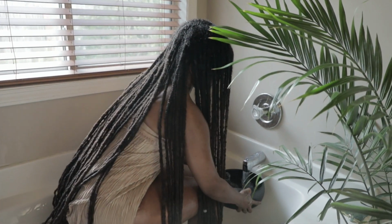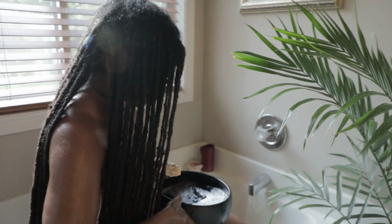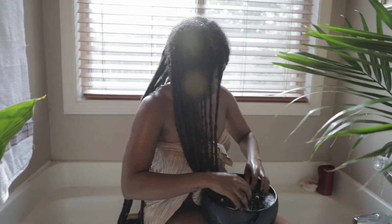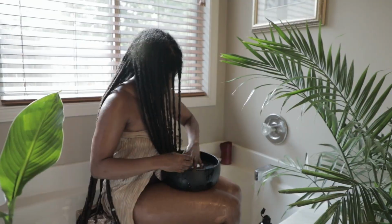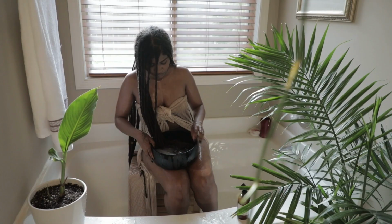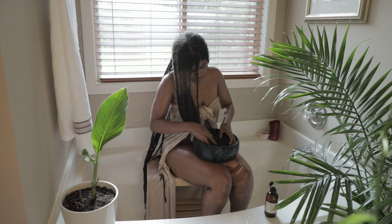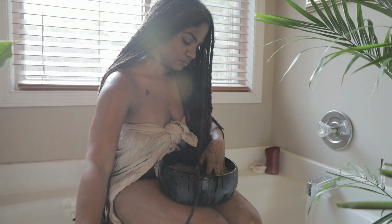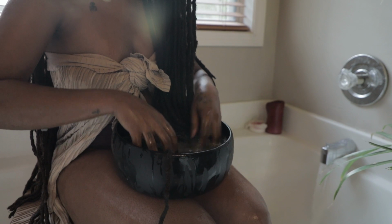So this bathtub doesn't have the shower head attachment, so this is a little bit of a longer process, but honestly I do like to take my time for my wash days anyway. So I'm using my wash bowl, which is a game changer if you have long locks, y'all. If you have long locks, get you a wash bowl, okay? So I love to dip my locks in there, add the shampoo as I need to, and that way I can really see what my locks are needing, and I can massage and spend some personal time. It's a nice sensory experience, honestly, and it takes a lot of pressure off of the weight of long locks.